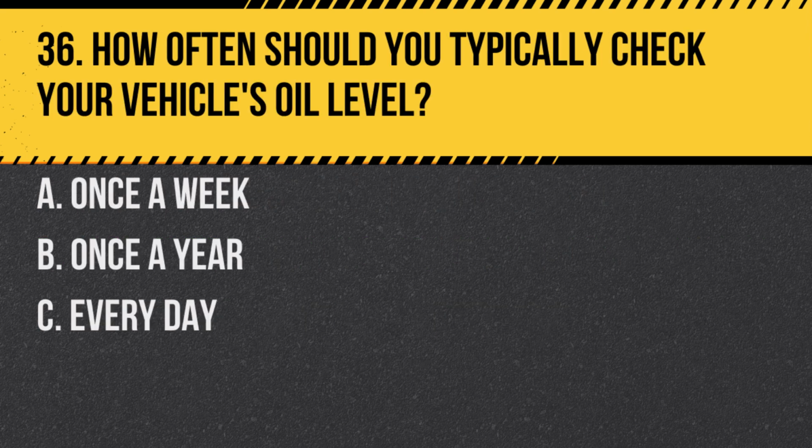Question 36. How often should you typically check your vehicle's oil level? A. Once a week. B. Once a year. C. Every day. Answer A. Once a week. Regularly checking the oil ensures the engine runs smoothly and highlights any potential leaks.